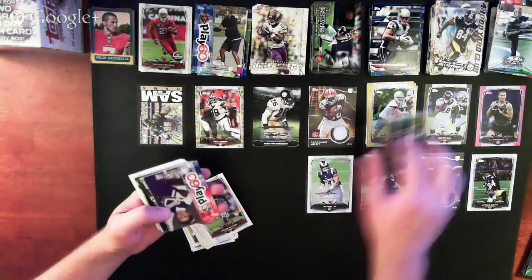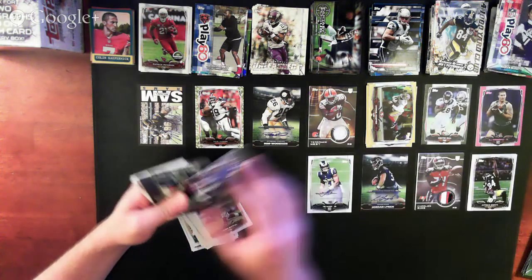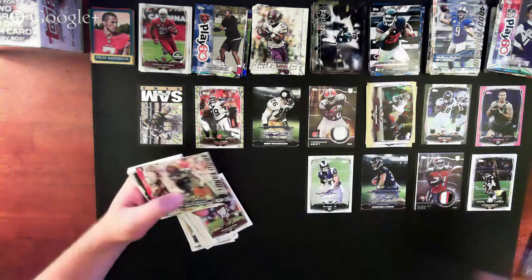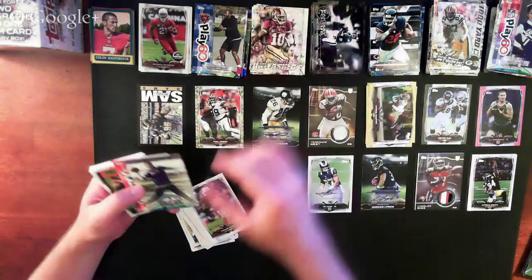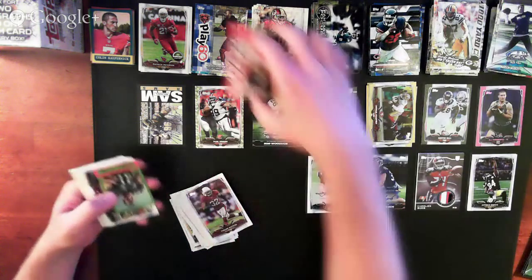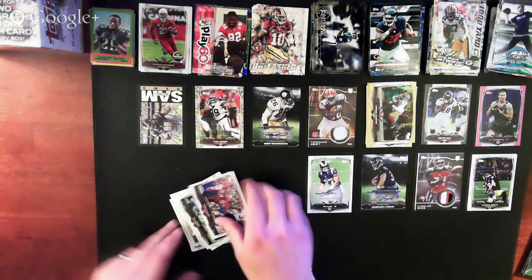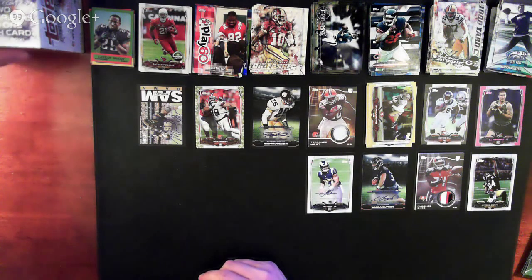Michael Crabtree, gold border for the 49ers. 4,000-yard club, Matthew Stafford. Fantasy inserts, Matt Forte and Nick Foles. Jordy Nelson, 1,000-yard club. Greatness Unleashed, RG3. Dontari Poe plays 60 for the Chiefs, and a LeSean McCoy mini for the Eagles. All right, 2 boxes down. On to number 3.